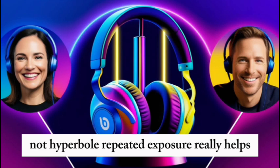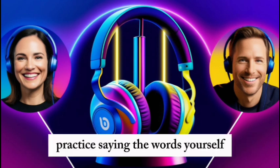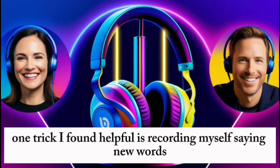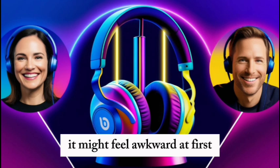Repeated exposure really helps. And don't just stop at listening. Practice saying the words yourself. Repeat them out loud until you're confident with the pronunciation. One trick I've found helpful is recording myself saying new words, then comparing it to the correct pronunciation. It might feel awkward at first, but it works.